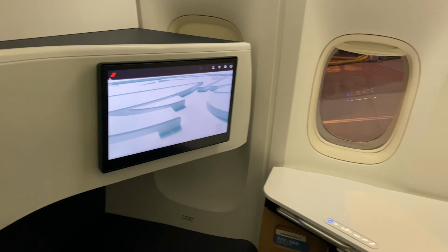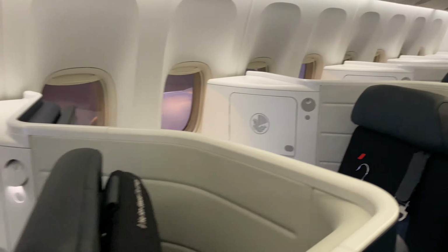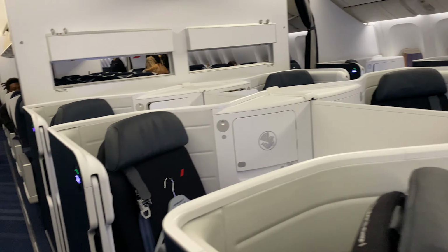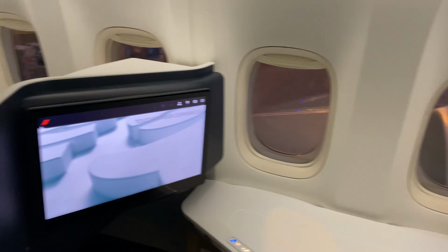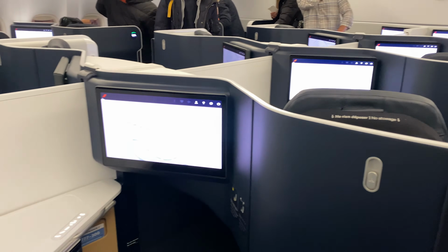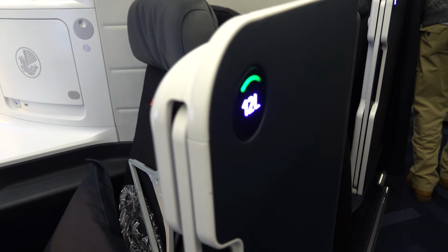So here you can see there's actually 2 cabins on this. Once you pass through the first galley, I guess you could consider this the mini cabin. It's got 5 rows, and honestly, probably the best seats are the bulkhead rows with the most leg room, but the seats by no means are narrow as far as the footwell goes.